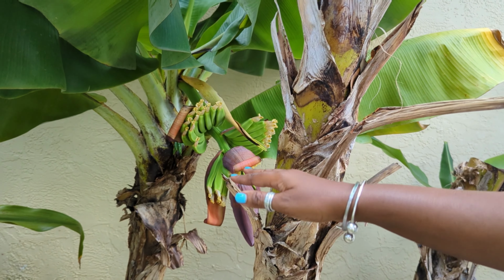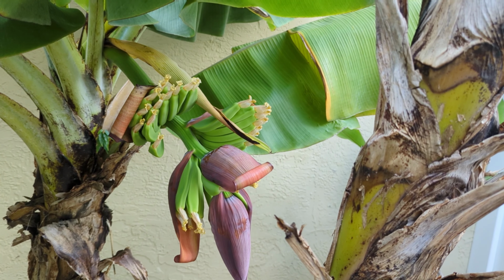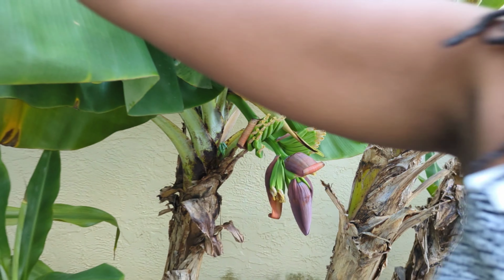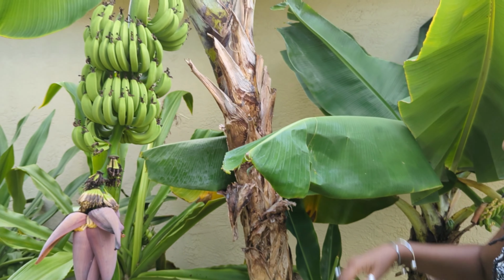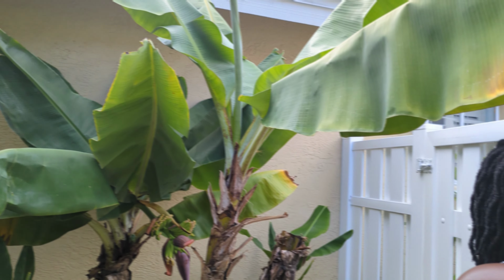And look at all these beautiful bananas she has. This is, I guess, the most recent one. But then, guys, look at this one. She has a huge banana bunch here. My goodness, you have bananas that will last you forever. So let's go check out the backyard.